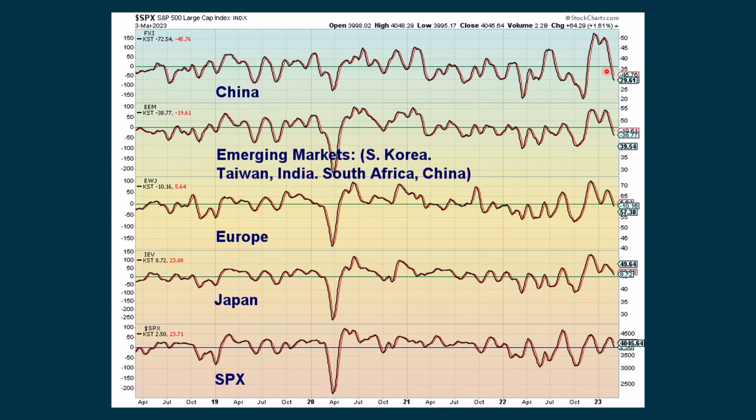International stocks, China, emerging markets, Europe, and Japan continue to be in downtrends. And then at the bottom is the S&P 500, which is also in an overall downtrend.